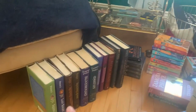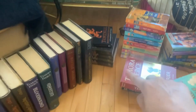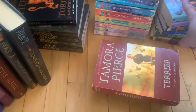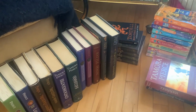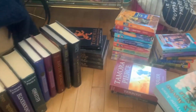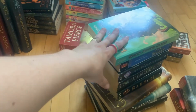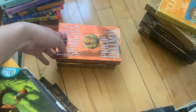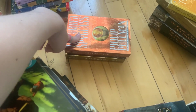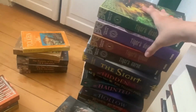Okay, this from here, all of those, all of these, and this whole stack is all Tamora Pierce books. Obviously, I own all of her books, so I will probably have an entire shelf, if not two, dedicated solely to this one author. This pile is older fantasy, stuff that I read in middle school that I still love. Obviously, Philip Pullman, the Golden Compass series, still love. That's classic fantasy. These are young adult books.